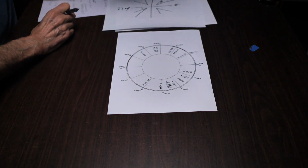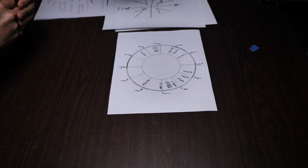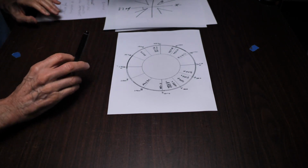So I have to watch the time, and I'm suddenly abruptly going to end. So that's going to be step 2, and I'll see you quite soon for step 3, okay?